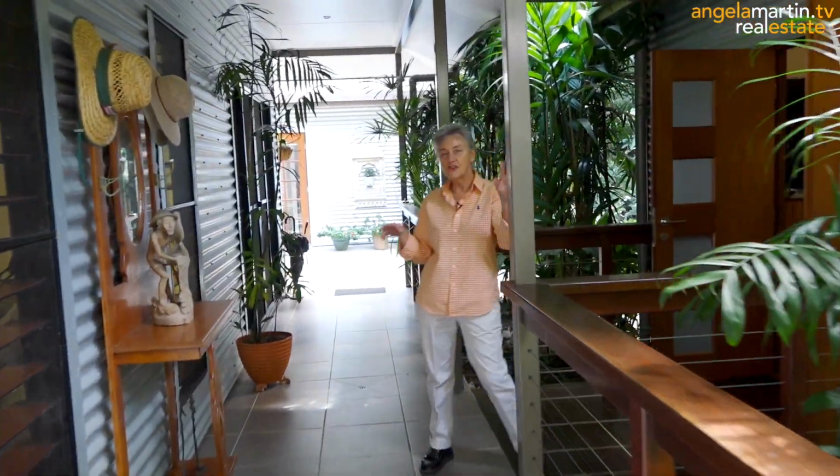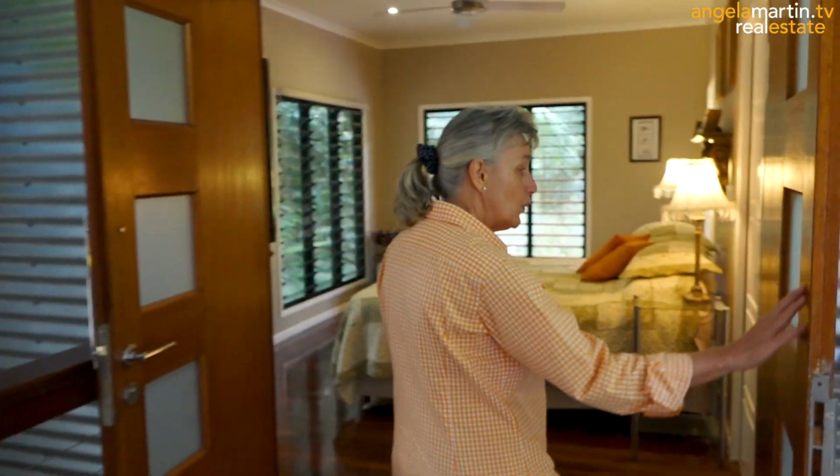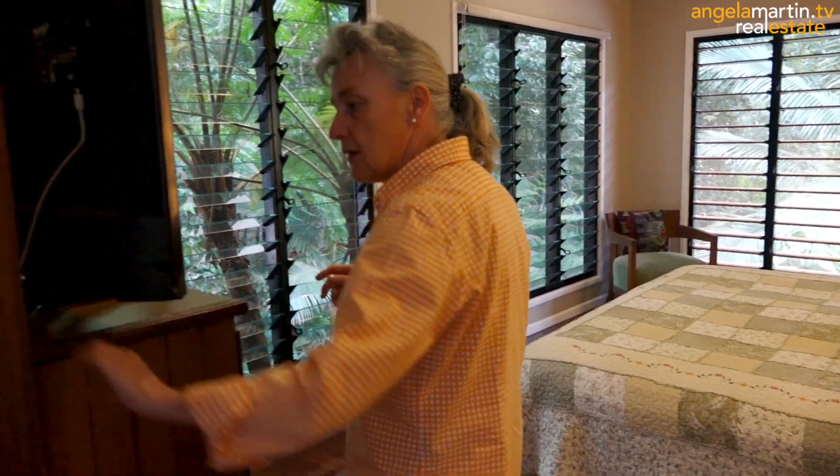As if that is not resort, Bali, tropical lifestyle living enough, ta-da! We have got the master wing. Now, beautiful big wooden doors for privacy. We have got frosted glass, but check this out. I might put that fan off. Here we go.